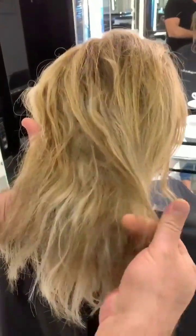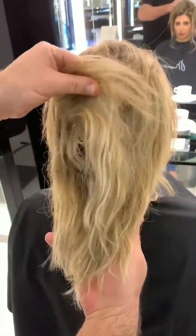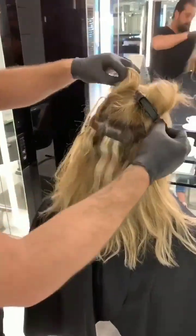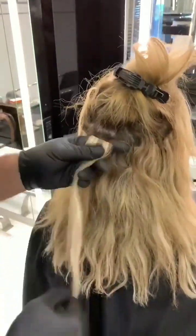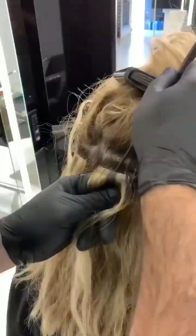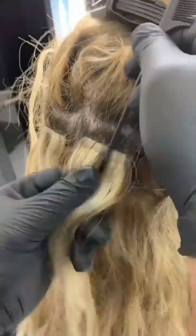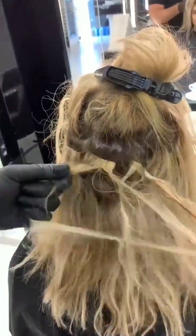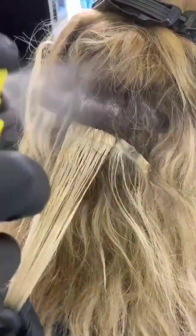A hairdo refers to the way that a person's hair is styled or arranged. A hairstyle refers to the specific cut or design of a person's hair. Hairstyles can be short or long, curly or straight, and can be achieved through various methods such as cutting, styling with heat or products, or braiding. Some popular hairstyles include the bob, pixie cut, and French braid.